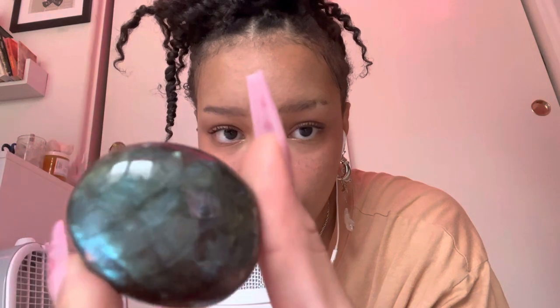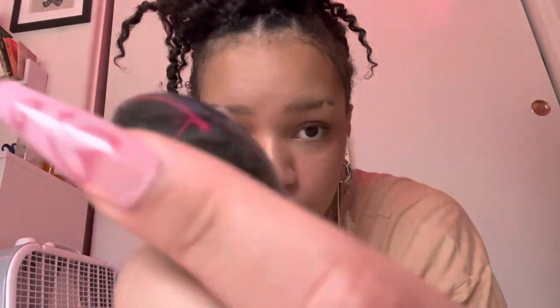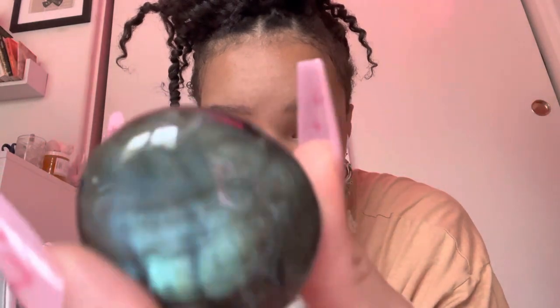Probably my favorite thing that I own. I love it. It looks like a dragon's kill. It's gorgeous. Just look at her. Look at her. I love her so much. She's so gorgeous. She is just so pretty.